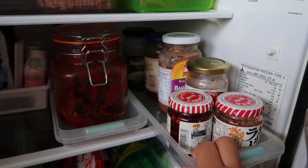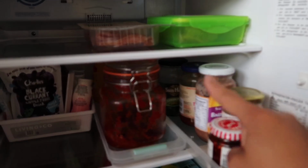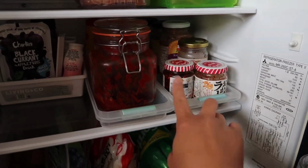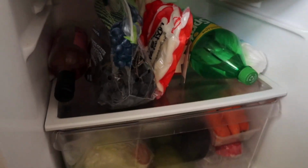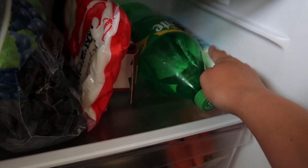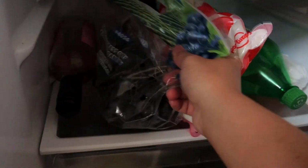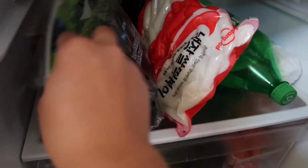So here's some more bottles of chili sauce and some shrimp paste and gherkin and tomato relish. And here I just put stuff here. I don't know where to put them, like this Sprite. This is open Sprite. Dipping, what's this one? Whipped cream and rice cake, some grapes, and the open wine there.